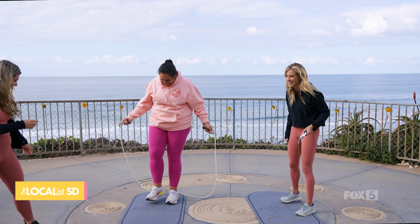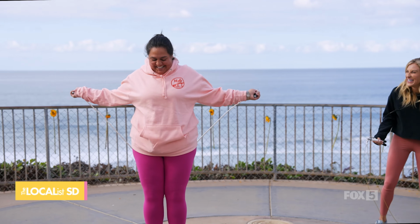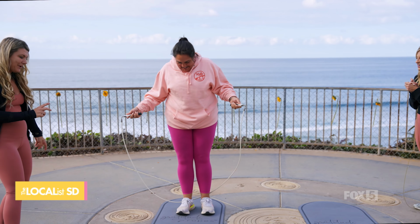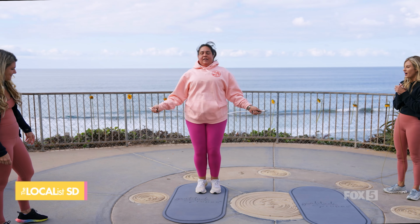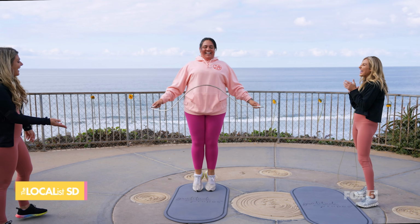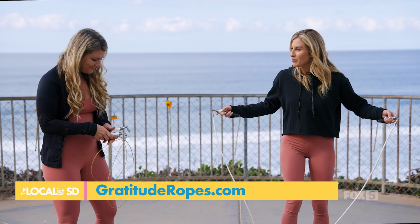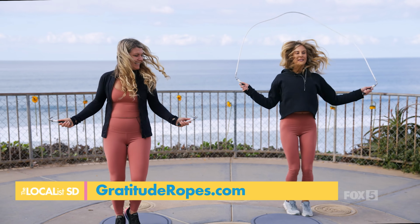I'm backing up. Me too. Perfect. Woo! Oh, yes. You know what? I think the rope's a little short for you too. You're gonna want to go a little bit longer, which I can tell. Should we get her another rope? Awesome. Yay! Okay, that's honestly perfect form right there. You look great. Oh my gosh. Awesome. All right, well, let's jump into the commercial break. Let's go. All right. I'm scared of this one.